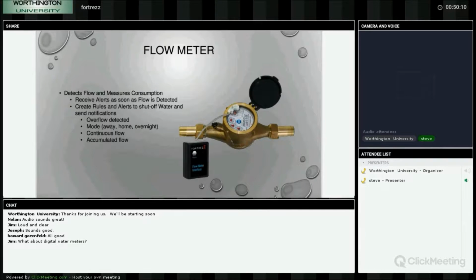I see here Jim wrote a question, what about digital water meters? So our flow meter, you have to purchase our flow meter body along with our interface. It's all as a kit. The reason we did that is it's impossible for us to take data from many different types of meters, digital ones, or even analog. We count pulses, and so our unit is specifically calibrated to the specific meter body.